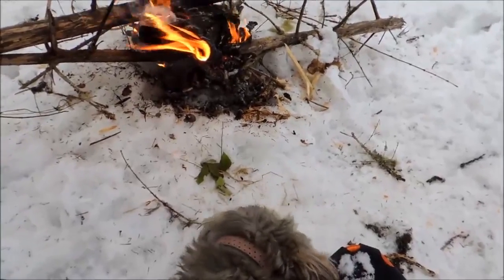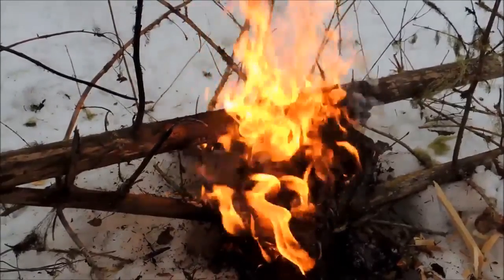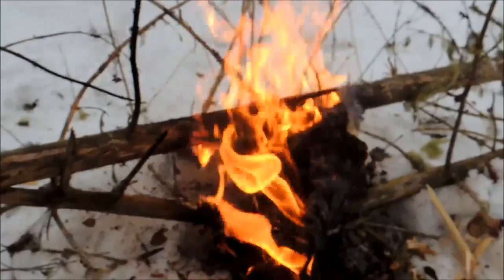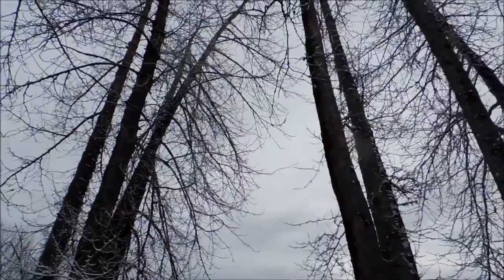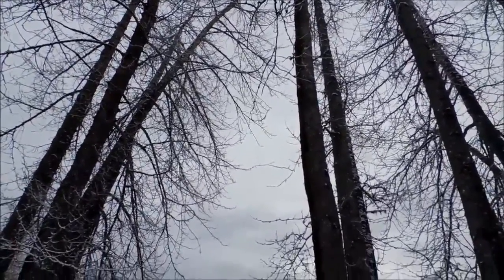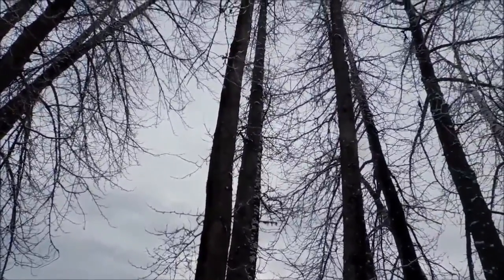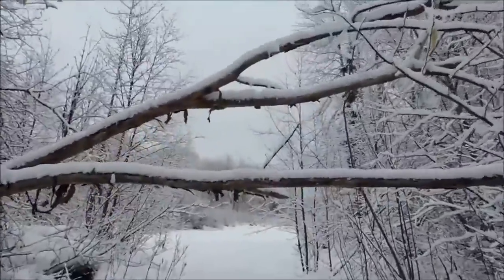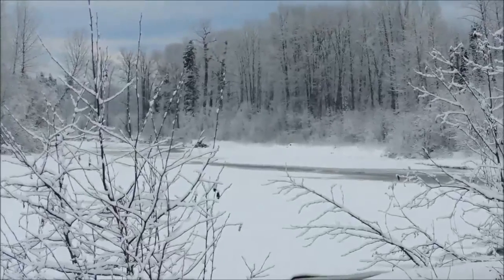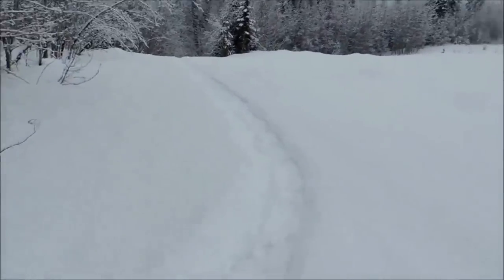And there's what you call a good old faithful dog. Either that, or she just likes the fire. As soon as it warms up, the snow begins to fall off the limbs, just like another snowfall. Just finishing up a 5-kilometer snowshoe for today.